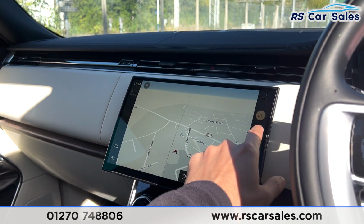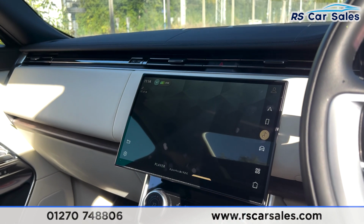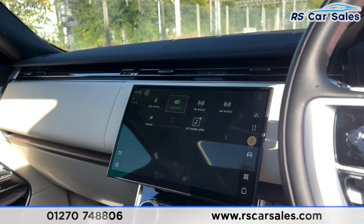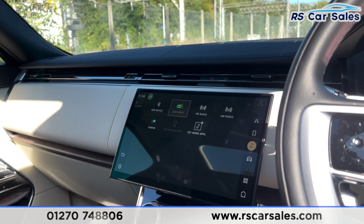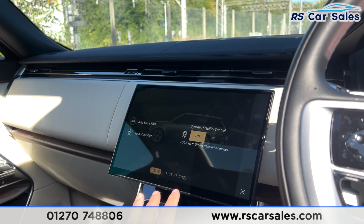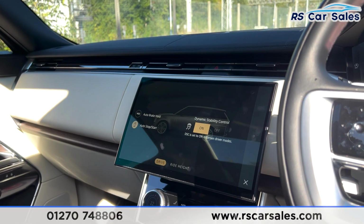We're going to find your satellite navigation. You have your Bluetooth phone connectivity just there. You have your audio connectivity, so you do have your DAB radio. You can also have, clicking down on that, all those different settings just there as well, such as Bluetooth, FM, AM radio, TuneIn. You have your vehicle settings just here. So you have your dynamic stability control, auto hold, brake, and you can have your stop start on and off.